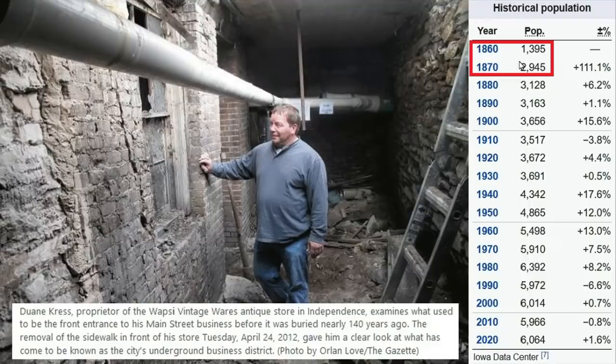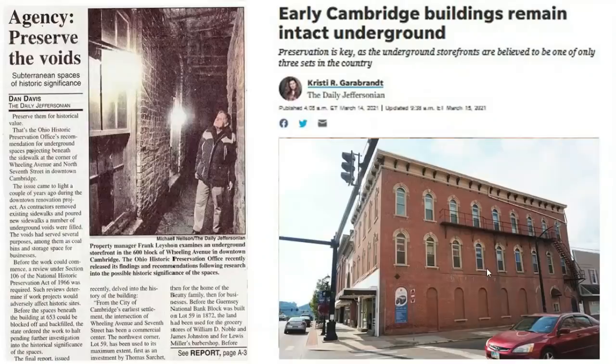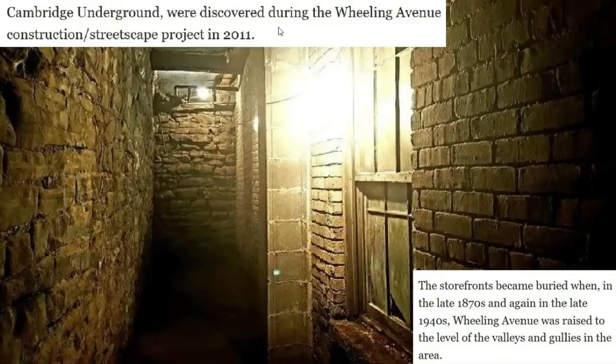And this is the story that we hear a lot, and this is just a different storefront, the Adams Family Furniture and Floor Covering Shop here. But again, you can see what's lying 6 to 10 feet below the current grade. Now there's another example, Cambridge, Ohio. This particular building here, I think it's on Wheeling Avenue, but there's a door somewhere in this store that you can walk down into. They found some buried levels, and I believe it was rediscovered during the Wheeling Avenue streetscape project in 2011. Again, rediscovered, and we're told this one was buried in 1870 and again in the 40s.